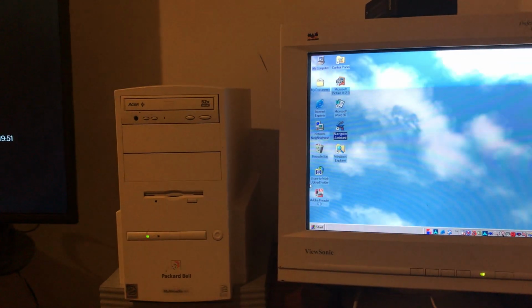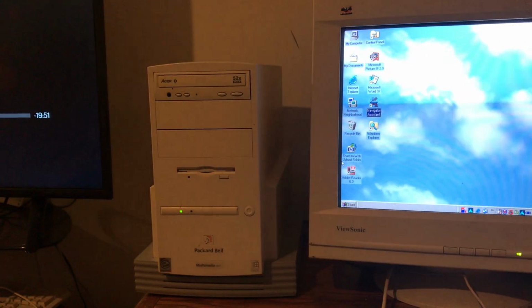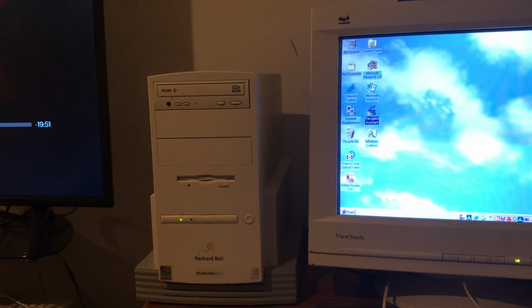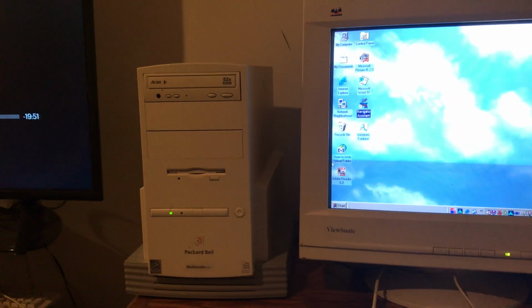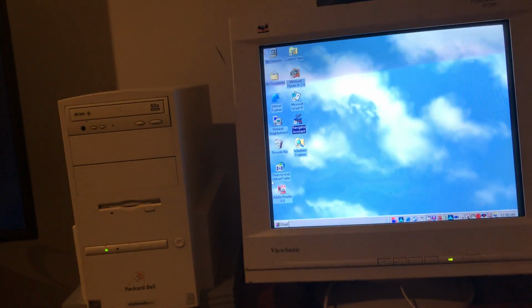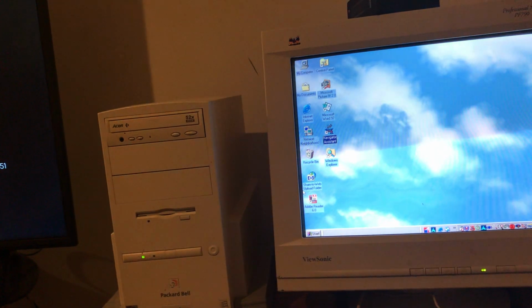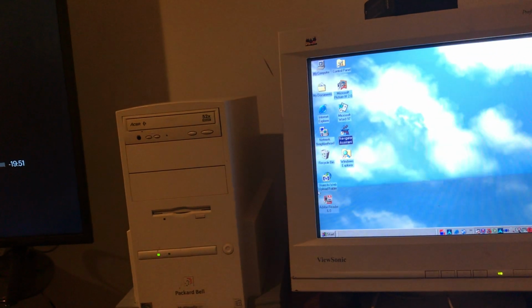Get to see this beauty in action, and hopefully in a little bit I can get some games and stuff like that and play some stuff. I'd really like to play some of the old games I played on my grandmother's computer, like Freddi Fish and some of the other old point and click games.